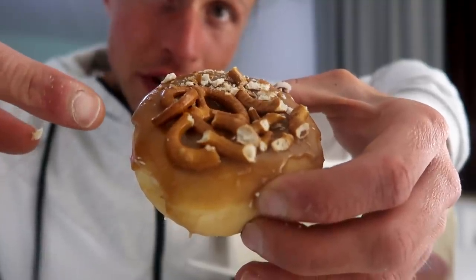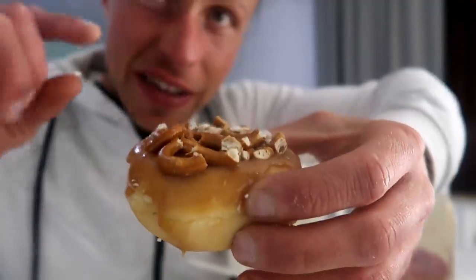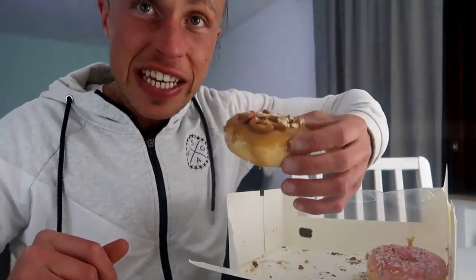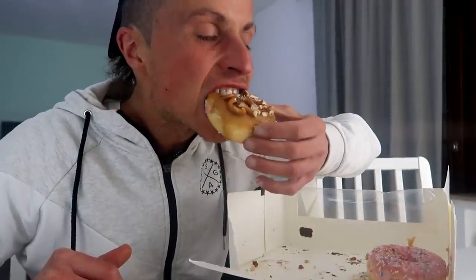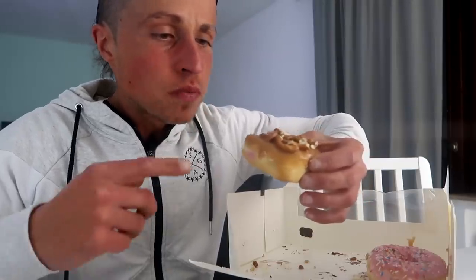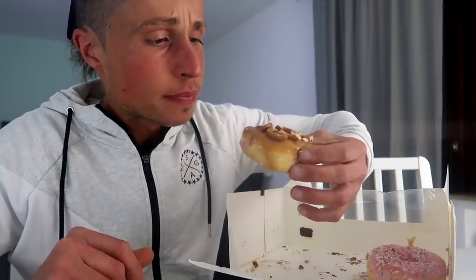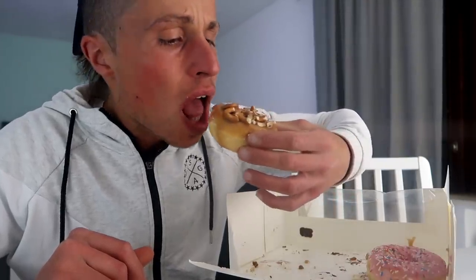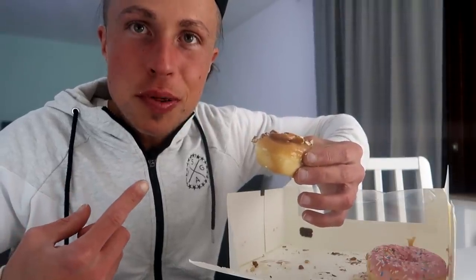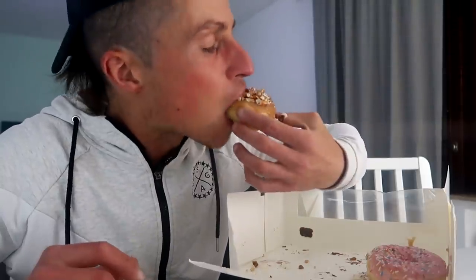So guys, time for the vegan one. We got a lot of caramel sauce and pretzels. And it's not filled, and I'm super happy right now. So let's try a vegan donut. So let's see. Oh, the caramel sauce, not too sweet. Wow. The dough also is perfect. And with the salty pretzels, man, damn, this is a good one.